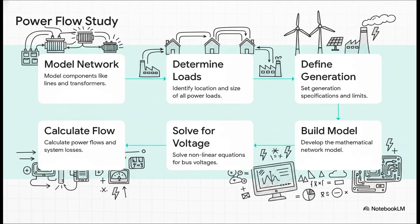And this kind of breaks down how it all works. First, engineers create a digital twin of every single wire and transformer. Then, they plug in all the data on where people are using power and what the generators are doing. They build this huge mathematical model of the whole thing, and then they unleash some serious computing power to solve it. The result is that crucial snapshot: all the voltages, where all the power is going, and even how much energy is being lost to heat along the way.